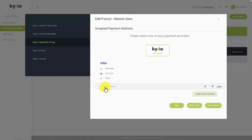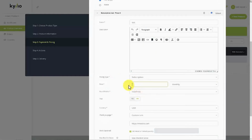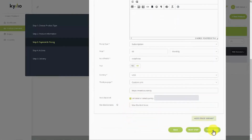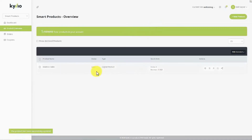Then you choose a price point that you want. In this case, for example, I'm going to choose a subscription price point, and I'm going to say we want to charge $69 every month, and that's indefinite, there's no trial. I can set all these things up as you want, and this is a thank you page once people buy. Once they do, I'm going to go next. And if I want to collect leads as well, I could do all those things too. But once everything is set, now I can start selling this product from the page that I had previously created.